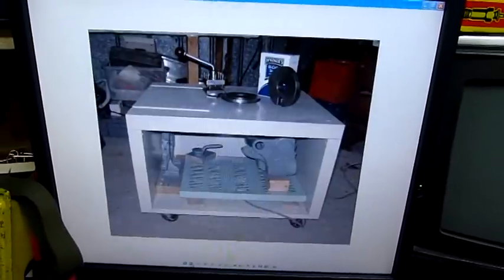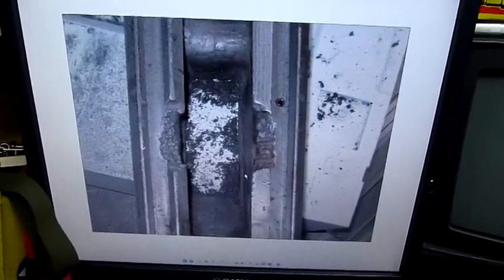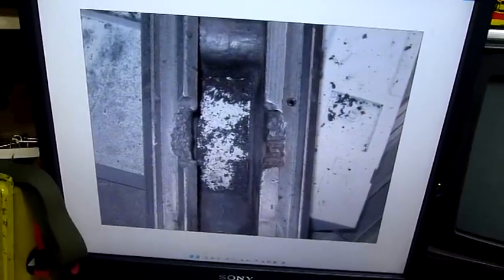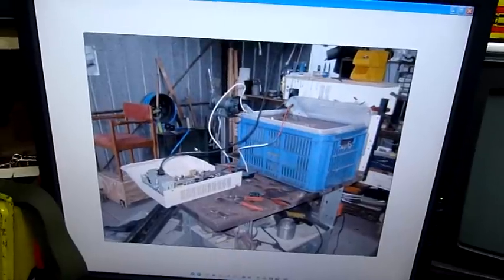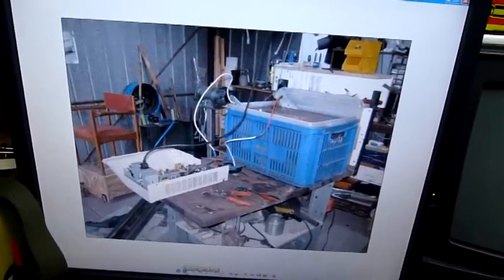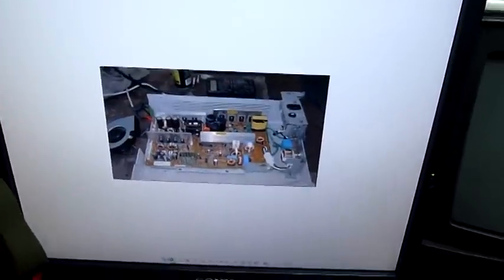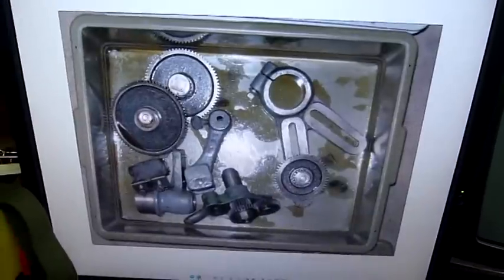More lathe stuff. What someone did to the bed when they wanted it to swing a larger piece. I don't know when they did it. Probably decades ago, but made a mess. But yeah, lathe restoration. This is in the current workshop today. The old electrolysis, or first electrolysis setup. Or first power supply, fixing the lathe up.